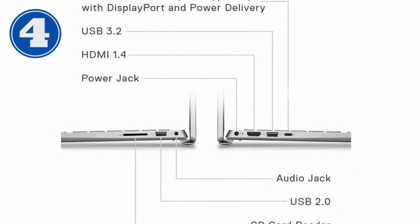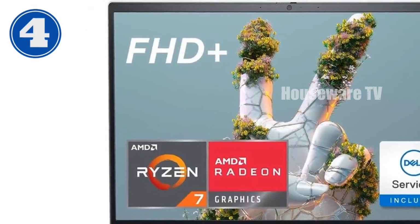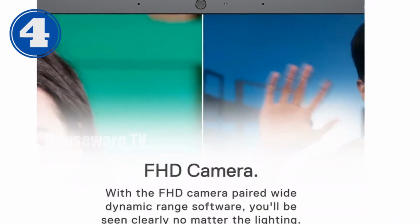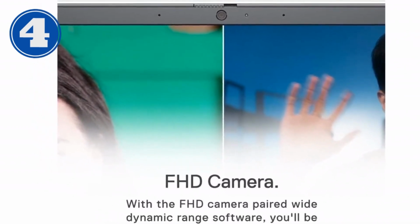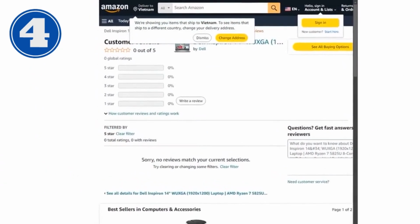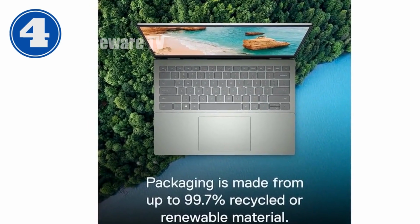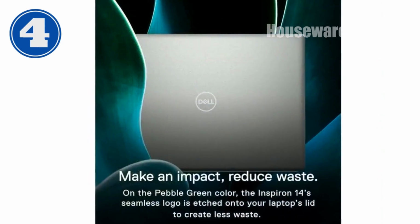And the connectivity options? Comprehensive. From the versatile USB-C port that supports data transfer and power delivery to HDMI 1.4 and high-speed USB 3.2 Gen 1 ports, you're well-equipped for any peripheral setup. But Dell didn't stop there. They've packed in a backlit keyboard for those late-night sessions, a fingerprint reader for that extra layer of security, and let's not forget the Wi-Fi 6 capabilities for blazing fast internet speeds.